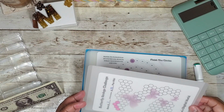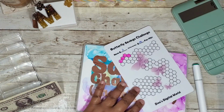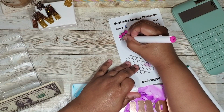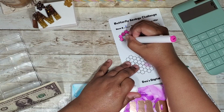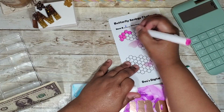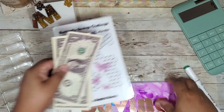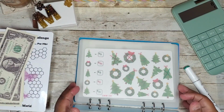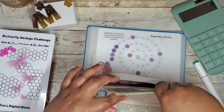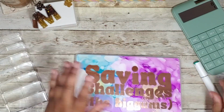Okay, and let's do the butterfly. So we're going to do two little squares on the butterfly. We're going to put $4 in here. Honeycombs. They're not squares. They're honeycombs. Okay. And we got $4 here. And we have stuffed everything, y'all. Woo, had a little panic attack. Made sure I stuffed everything. And yeah, I am happy. There we go. Okay.